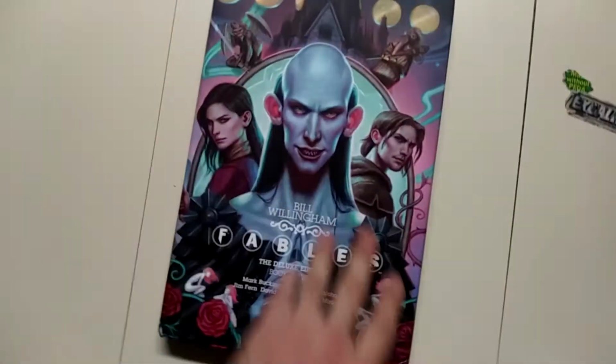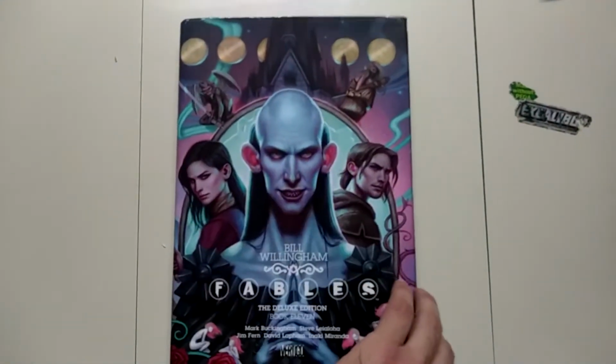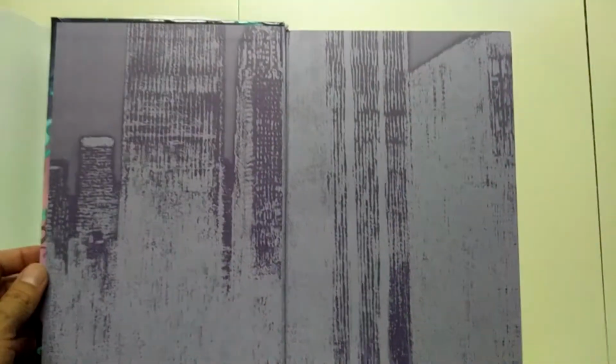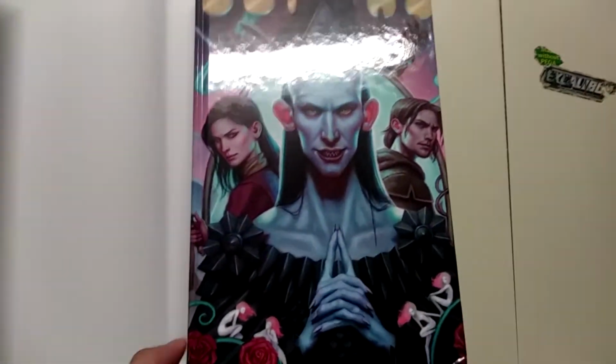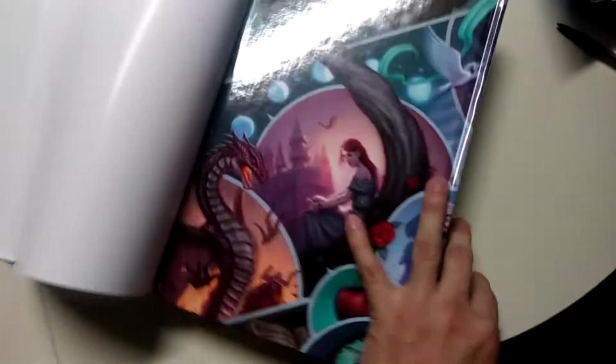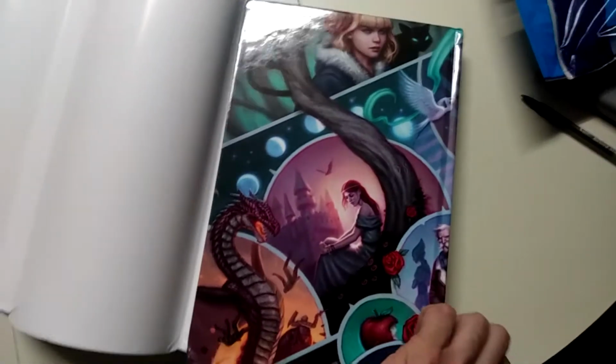Alright, so this is the dust jacket. Some eerie, weird looking guy right here. The inside of the cover is purple. This looks pretty cool, like the color on it. And this is the actual cover without the dust jacket. Same cover. And the back is the same as on the dust jacket, I guess. They're nice looking books, man.